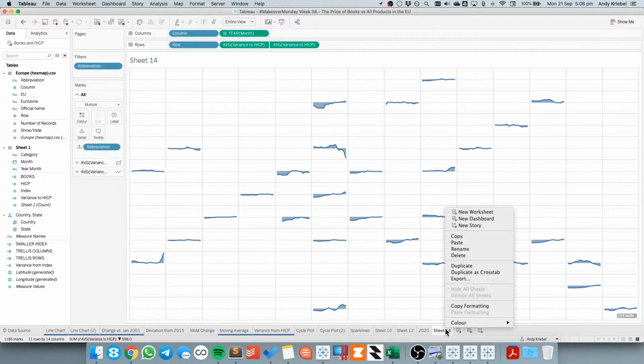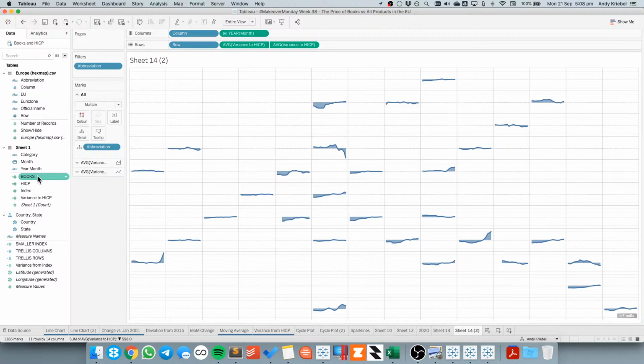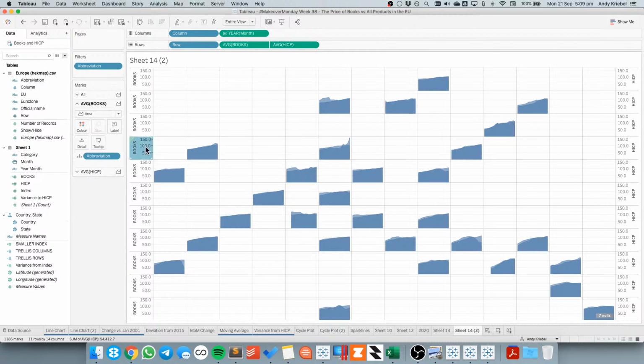Okay, let me try again. If I did books, and I make this one HICP, and let me synchronize. Yeah, they're already synchronized. So if I make the HICP an area chart, and then the books, I want to bring them to the front. So this kind of shows me both things at the same time.